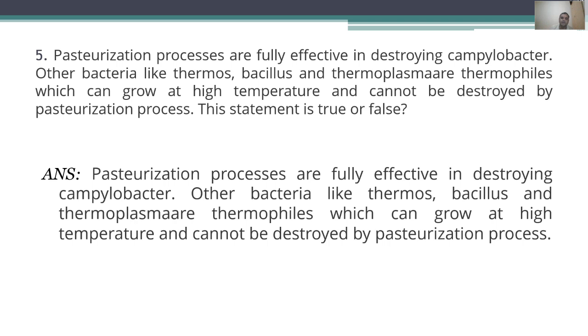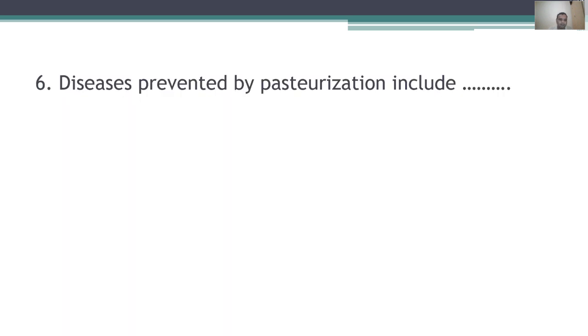Pasteurization processes are fully effective in destroying Campylobacter. Other bacteria like Thermus, Bacillus and Thermoplasma are thermophiles which can grow at high temperature and cannot be destroyed by the pasteurization process. So only Campylobacter we can destroy. Other Bacillus, Thermus and other types of bacteria we cannot destroy. But some other bacteria including Q fever, we can destroy.